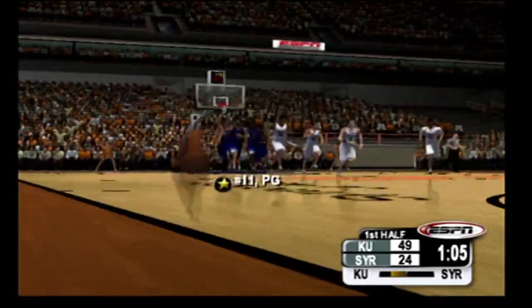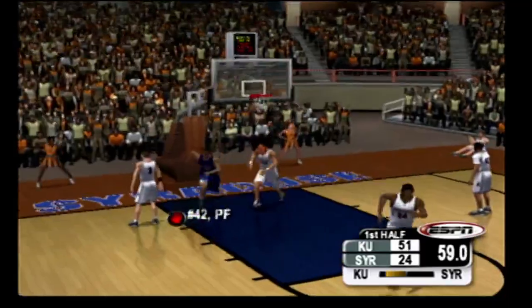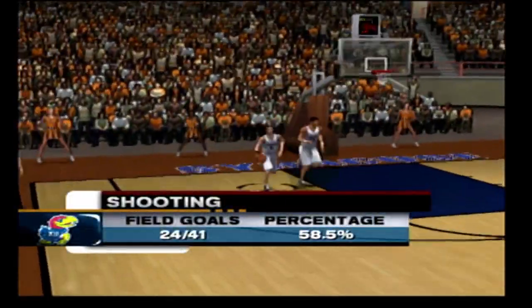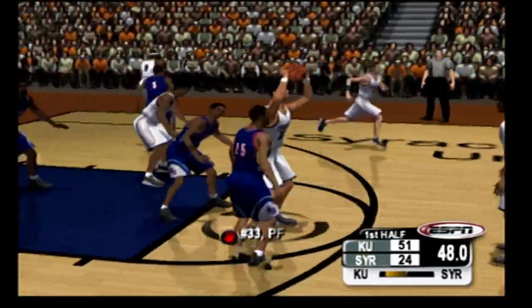There's a loose ball. 42 with the huge alley-oop. What a finish. I used to say that would be one of the luckiest passes I'd ever seen, but there's no such thing as luck. They just did it right one time.